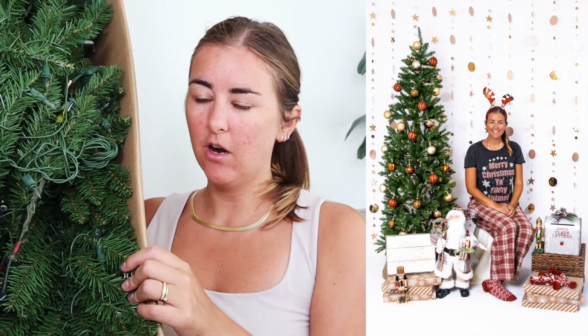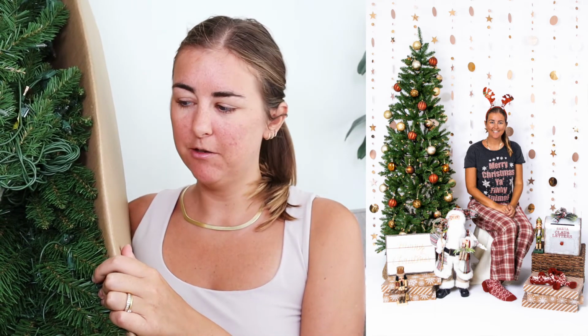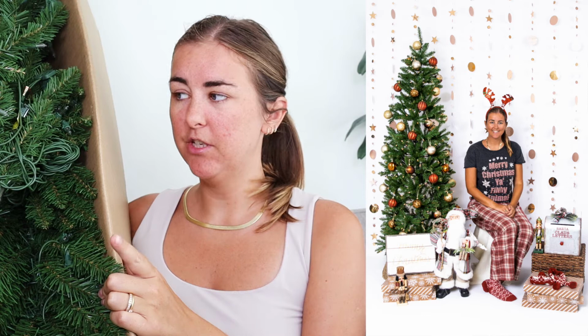And the last thing I got is this 6.5 feet Christmas tree. This was $105 from Amazon. I can't really show you here, it's in the box, but again, I will insert a photograph to show you how it looks when it's set up. But I went for this one because it's already got lights pre-attached to it, which I think is genius.